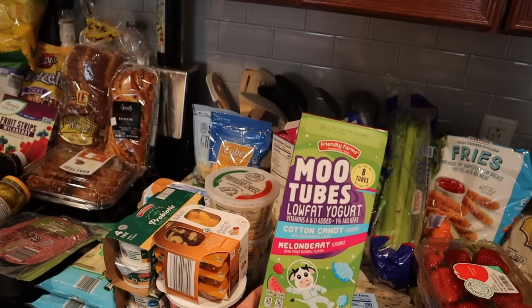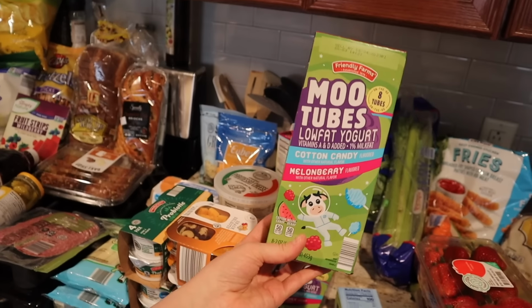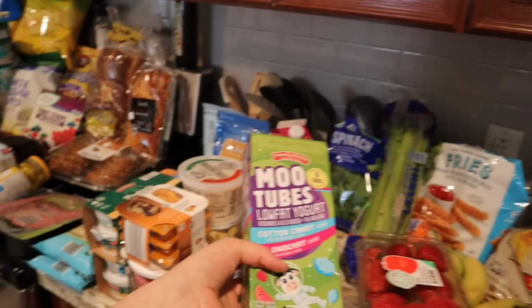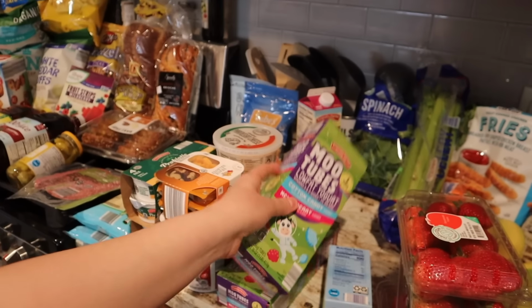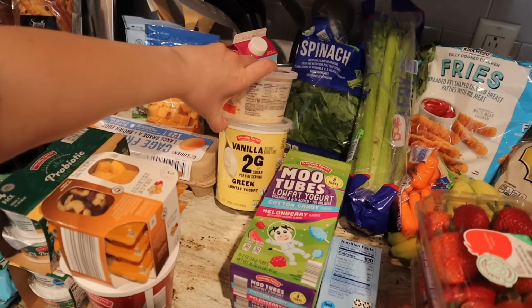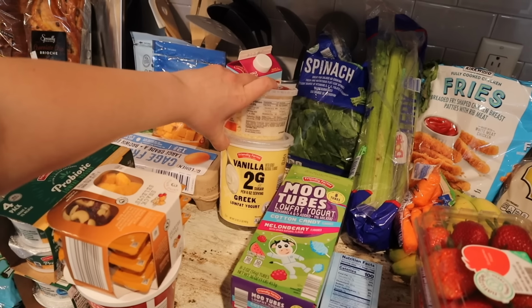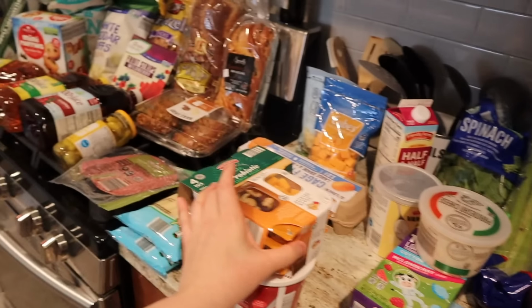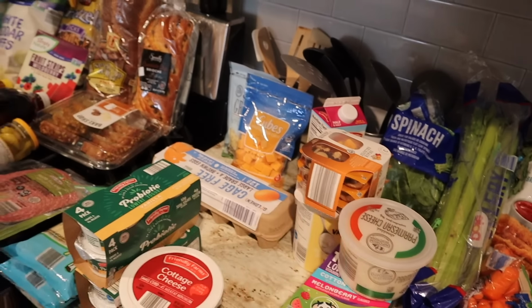They did replace them with flavors that I don't even think the girls like. They like the strawberry and the blueberry. And I wasn't paying attention to my phone when they did that. So hopefully they'll eat those ones. The vanilla, 2 grams of sugar, Greek low-fat yogurt, some Parmesan cheese, some of the snack selects.